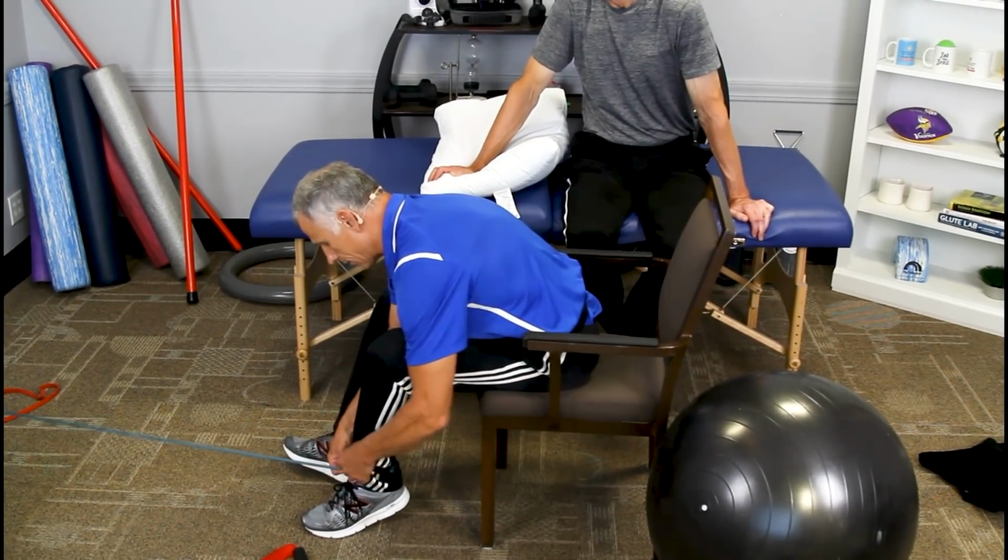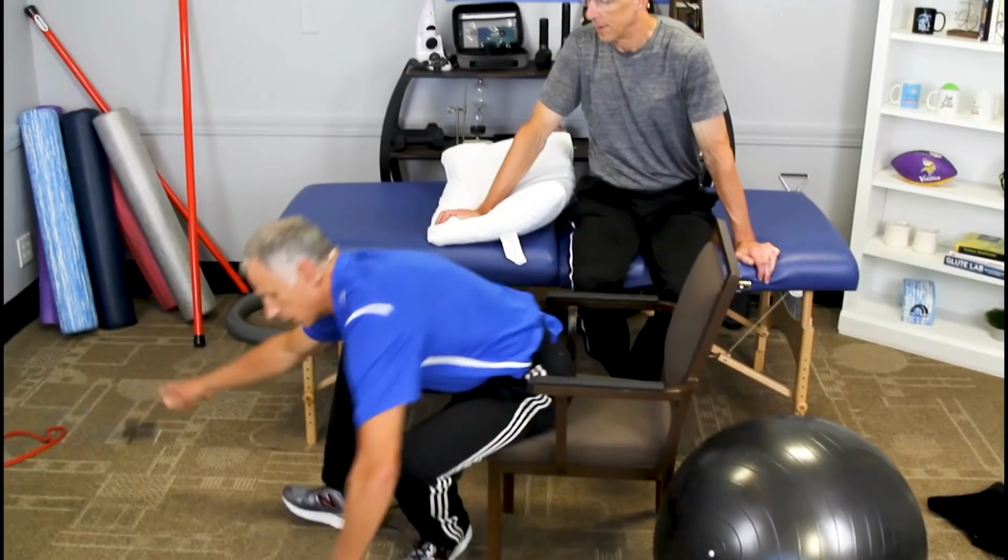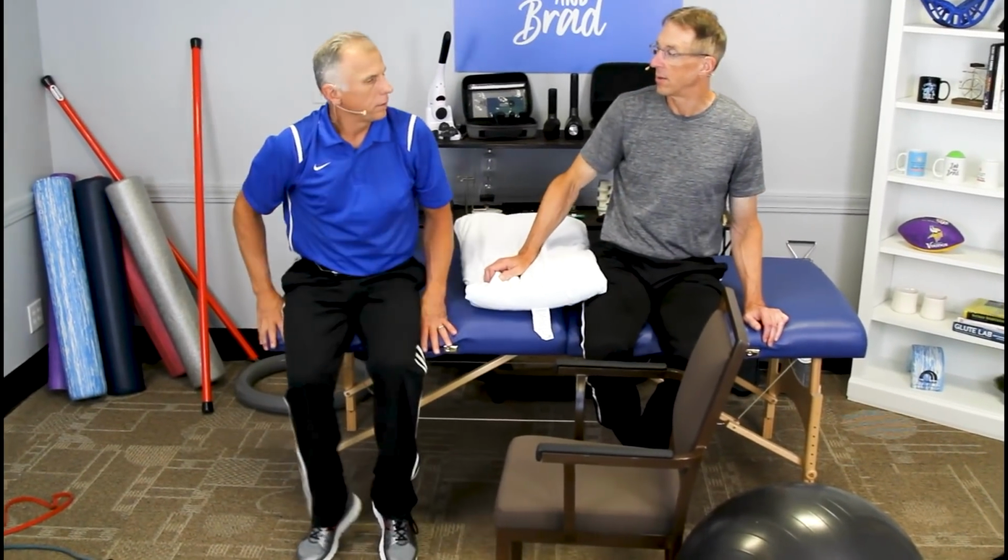Again, shoot for 10 repetitions of that. And 3 sets of 10 usually. As you get better, 3 sets of 10, you can rest between sets. And usually 3 times a week.